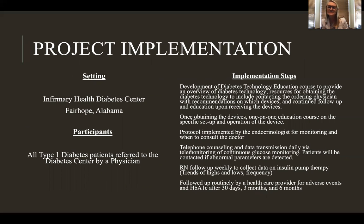Telephone counseling and data transmission would occur daily via telemonitoring of continuous glucose monitors, which would also allow patients to be contacted if abnormal parameters are detected. And also, a registered nurse would follow up weekly to collect data on the insulin pump therapy, which would include the trends of highs and lows as well as the frequency. Followed up routinely by a healthcare provider for adverse events and hemoglobin A1C checks after 30 days, 3 months, and 6 months.